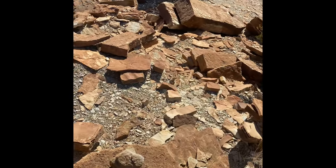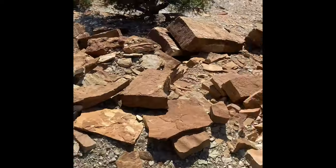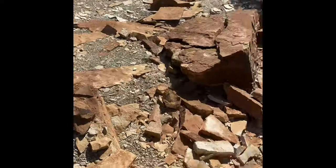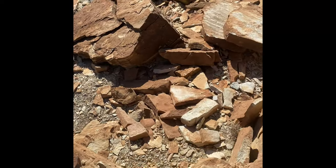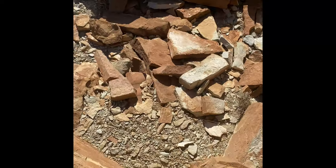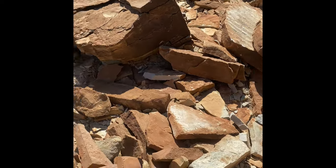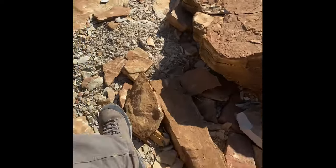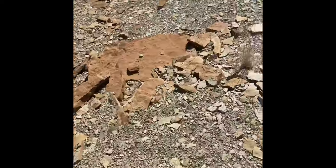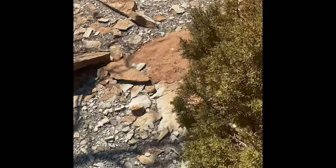So we're headed down. Probably get to this point and glass a little bit, grab a drink of water and boogie. I did find one other little elk horn, but he's on my back. I didn't get no video of it. My camera wouldn't work for some reason. So it's been a long day. I've been hiking for 7 hours.